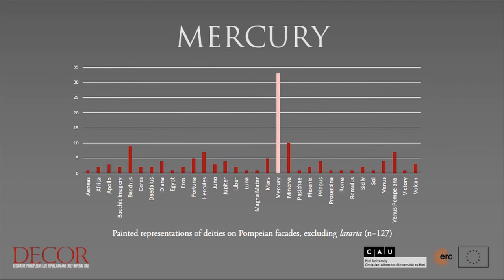While Venus Pompeiana represented a good option for barkeeps and shop owners looking to make a mark amongst locals, those aiming for universal recognition opted for the streetscape's most popular deity, Mercury.